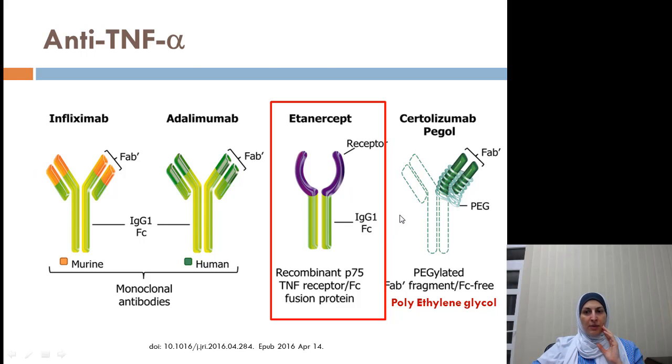Different types, as we stated, of the anti-TNF. This is one example, infliximab, and as you see, the ending "-ximab" means that it's a monoclonal antibody, and it is a mixed murine and human.